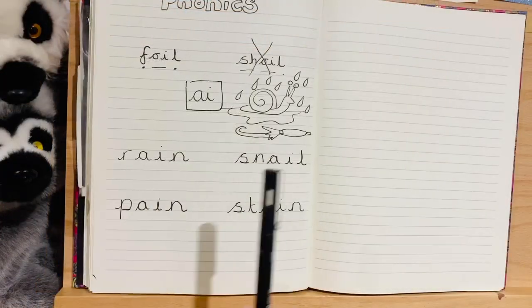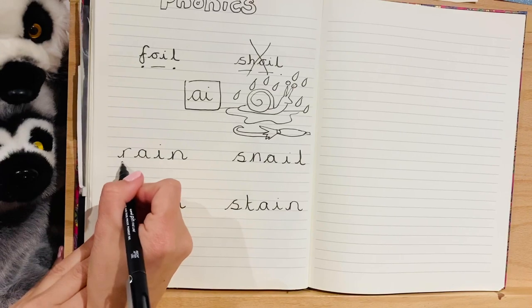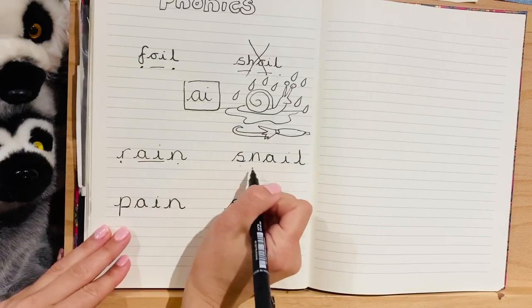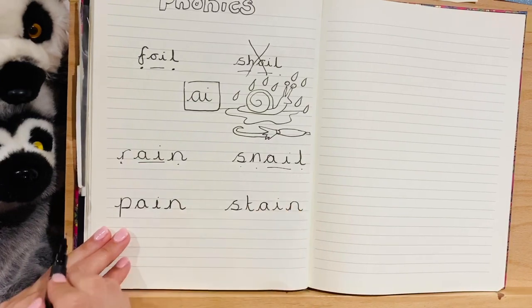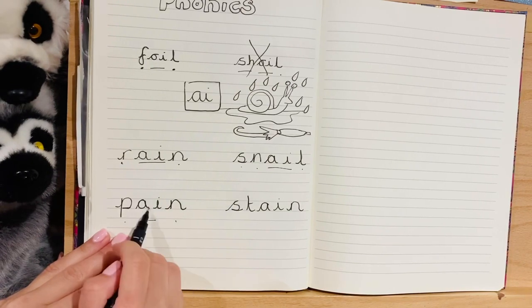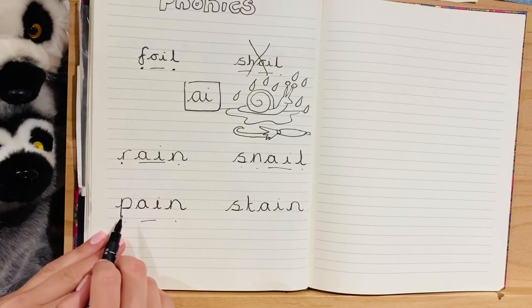There are 4 words here with our ai sound in them. Can you try to sound them out? You can pause the video and have a little go. Okay, let's sound them together. We've got r, ai, n, spells rain. That's how you write that sound. The next one, s, n, ai, l, snail, snail. There he is, snail. Next one, p, ai, n, spells pain. That means when you hurt yourself, you can be in pain. So say if you tripped over and bumped your knee, say, ouch, I'm in pain.